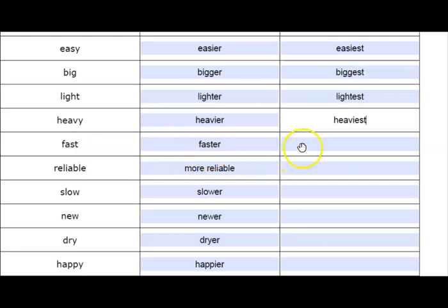Fast, faster, fastest. One thing I really recommend you do if you're looking at this video, for your pronunciation, it's a good idea to repeat it with me. I mean, obviously listen once so you know what I'm going to say, and then go back over it and repeat it. So for example, fast, faster, fastest. And you can repeat it with me or repeat it after me. So reliable, more reliable, most reliable.